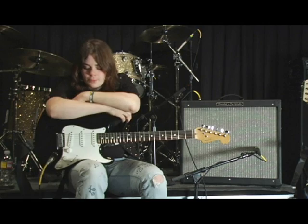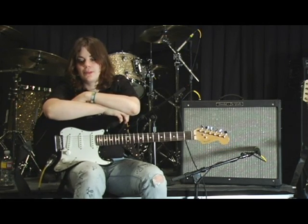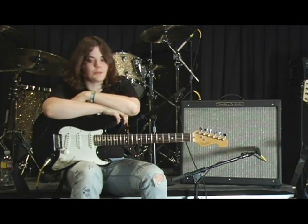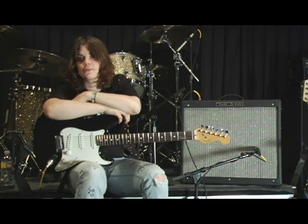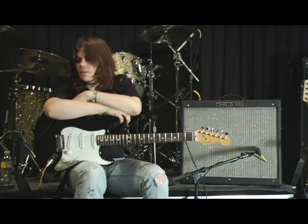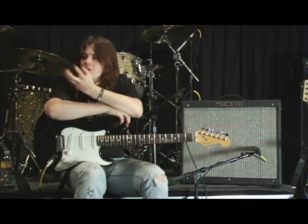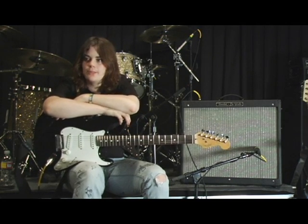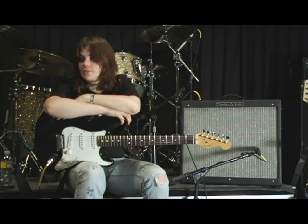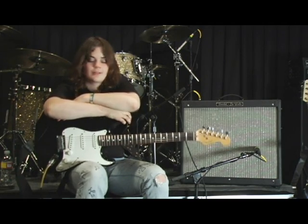Well, I'm a big fan of Lou Reed and Velvet Underground, and I think this amp is the one that brings me closest to that old 60s kind of clean and chiming sound. And it definitely has soul.